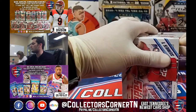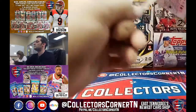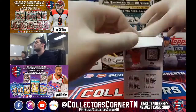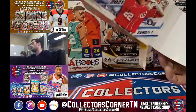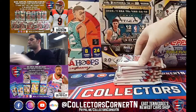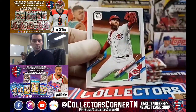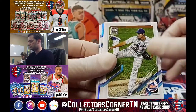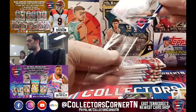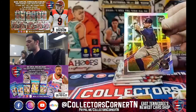On our second blaster here, hopefully everything will be crystal clear on it. Looking for exclusive royal blue based parallels. Blue, Shane Bieber. Nice, to the Indians. Hollows of Eric Sogard for the Blue Crew.